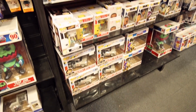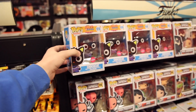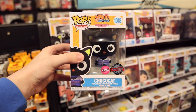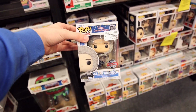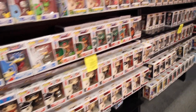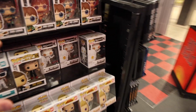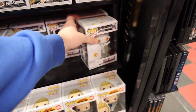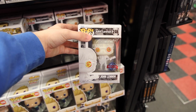And now here's the main Funko section at the front, and one of the ones that I did want to show you guys was this Choco Cat here because it is the flocked version. It's pretty cool. And then the other one that I saw in the video yesterday was this right here, guys, the Clark Griswold with sled, and I am definitely going to be getting this thing today. And then going down the shelf, there was one other figure that I wanted to show you guys. Oh, it was down at the end over here. It's this one. I don't know what it was normally exclusive to, but it is the complete white John Lennon with the really cool psychedelic glasses. I'm definitely getting this thing too.